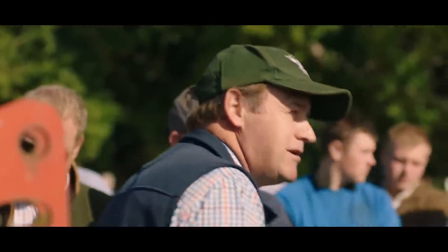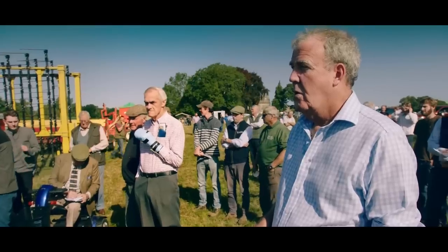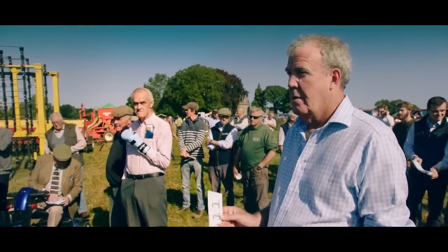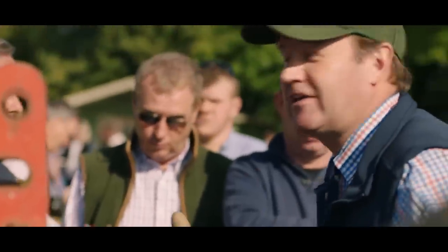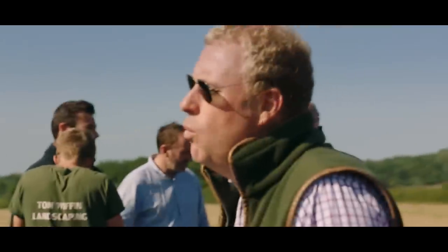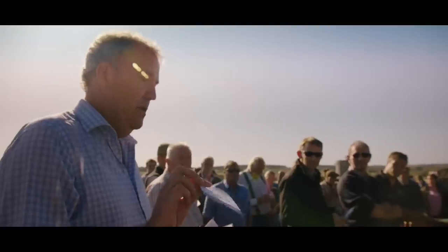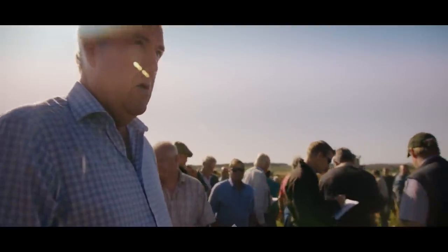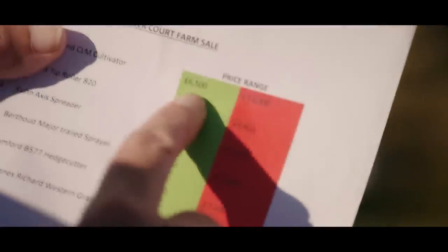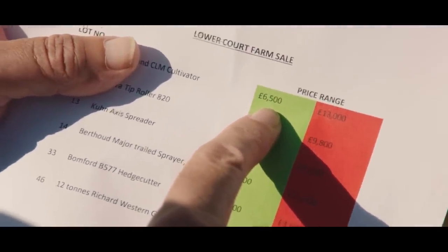Under the watchful gaze of a man who seemed to have had an argument with a threshing machine, CLM cultivator... I started bidding. 1,200, 14, 16, 1,800, 2,000, 2,2, 2,4, 2,6, 3,2, 3,3, 3,8, 3,850. Your bid, sir. Thank you. That was good. You see, we were told 6,500 was a good price. We've just got that for 3,950.